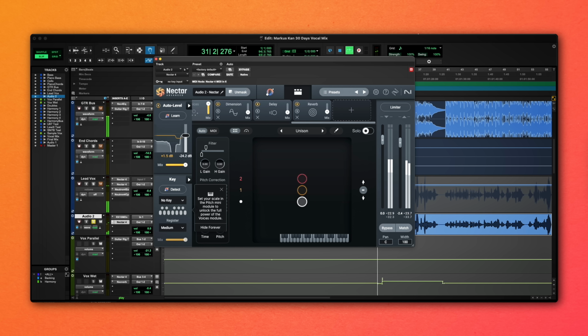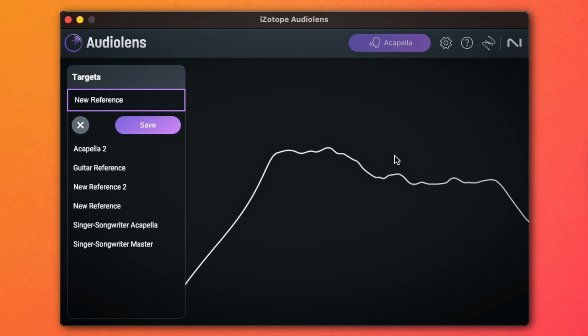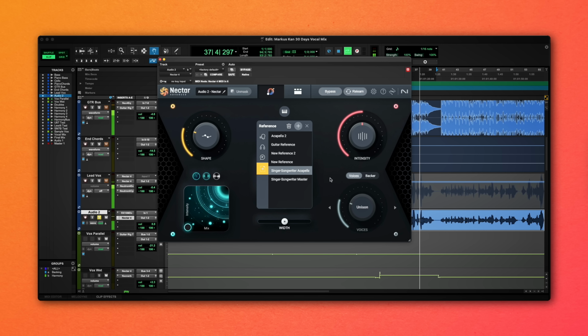One of my favorite features within Nectar 4 is that it's integrated with Audio Lens. So Marcus gave me very specific references for this song, and all I needed to do is play it on a streaming service, pull up Audio Lens and select a cappella mode. In the a cappella mode, it will isolate the vocal for me and capture the EQ characteristics of that reference vocal.